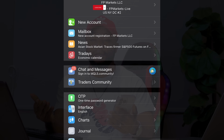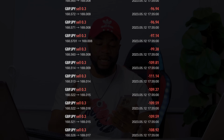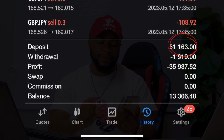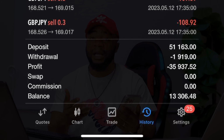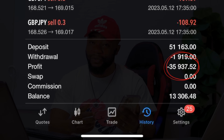Let me just go here. As you guys can see, that is my FP Market live account. That is the account number. That is everything. And if I can go here and scroll down, you guys can see I deposited a total of $51,163 in this account. This is $51,000 in this particular account, and I've just been able to withdraw roughly about $2,000. And back in Switzerland, I lost $35,000, almost $36,000.